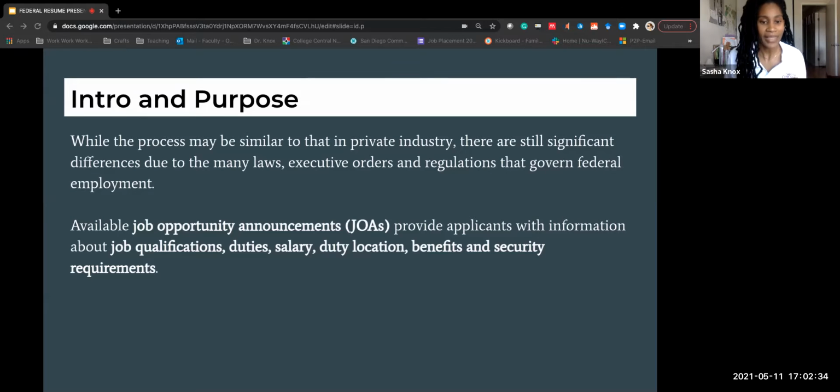Excepted service positions are defined by statute, by the president, or by the U.S. Office of Personnel Management, which is also known as OPM, as excepted. And these positions are not subject to the appointment, pay rate, and classification rules. And it's a different level from competitive service.